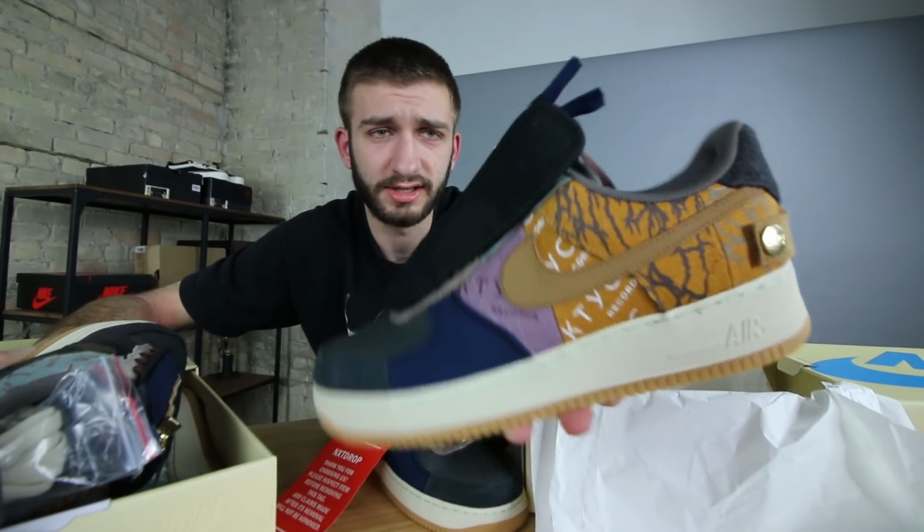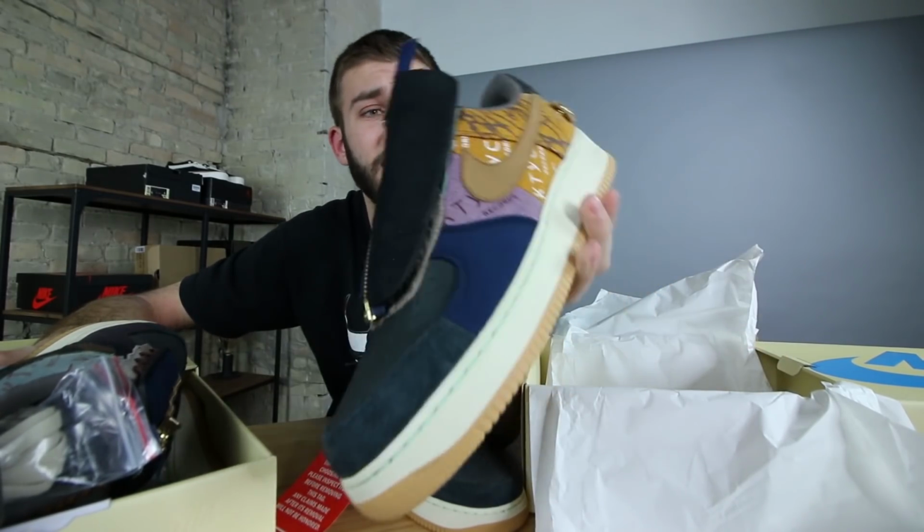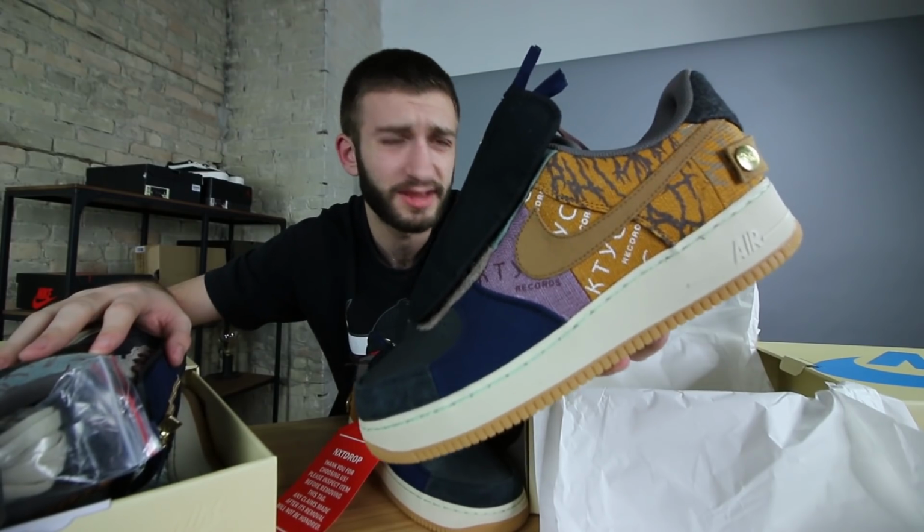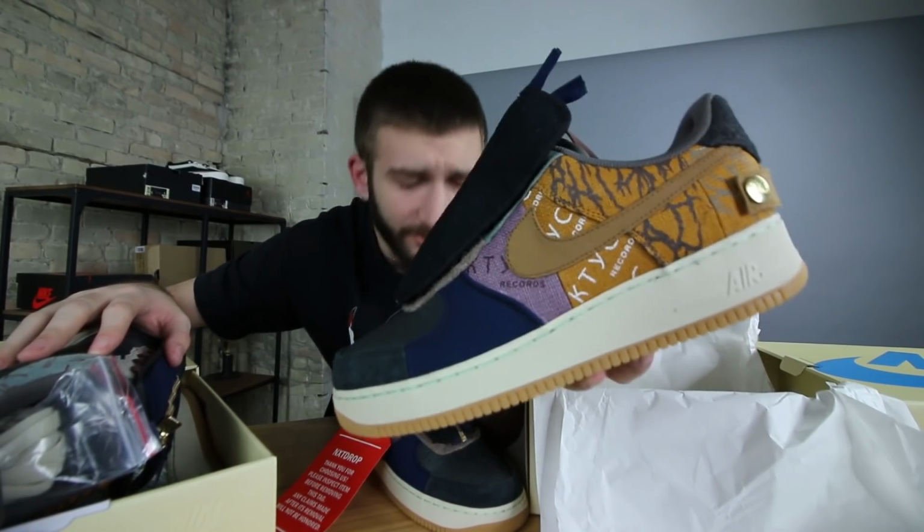You guys know what the shoes look like though. I don't think we need to do too much of an in-depth review. There's like 23 different materials and panels and colorways on this shoe, and I love them.